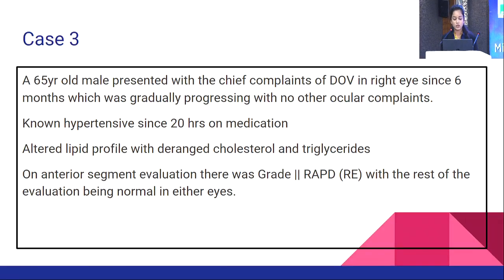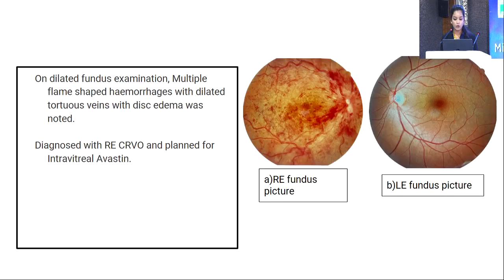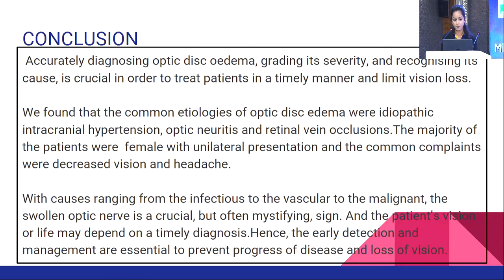Coming to the third case, a 65-year-old patient presented with chief complaints of diminution of vision in the right eye since 6 months. Known hypertensive, he has an altered lipid profile with deranged cholesterol and triglycerides. On anterior segment evaluation, there was grade 2 RAPD, with the rest of the evaluation being normal. On dilated fundus examination, there was significant disc edema with multiple hemorrhages. He was diagnosed with right eye central retinal vein occlusion and was started on intravitreal Avastin therapy.